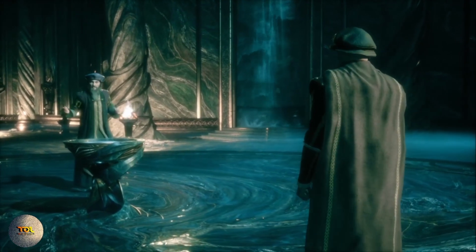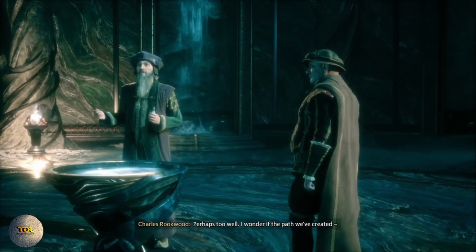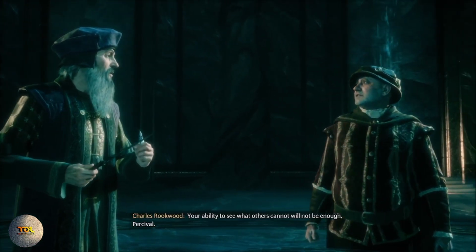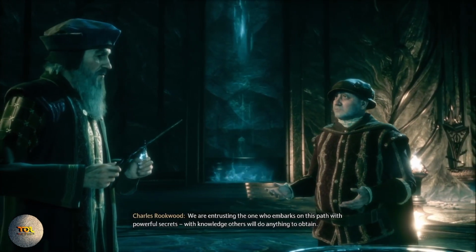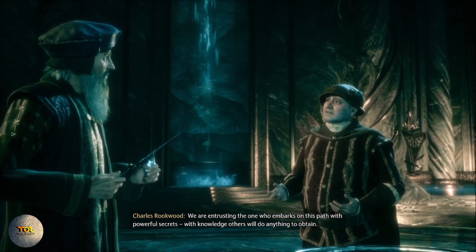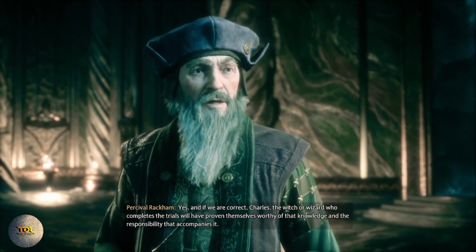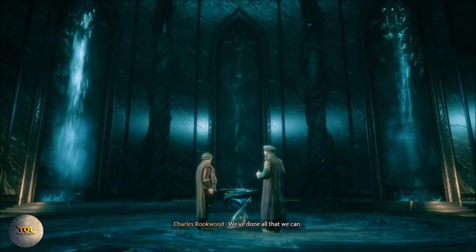All is in place. The portkey is well hidden. Perhaps too well. I wonder if the path we've created... It will only be impossible for one who cannot see traces of ancient magic as I can. Your ability to see what others cannot will not be enough, Percival. We are entrusting the one who embarks on this path with powerful secrets, with knowledge others will do anything to obtain. Yes, and if we are correct, Charles, the witch or wizard who completes the trials will have proven themselves worthy of that knowledge and the responsibility that accompanies it. We've done all that we can.